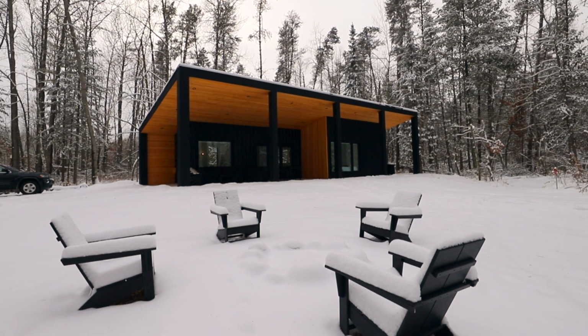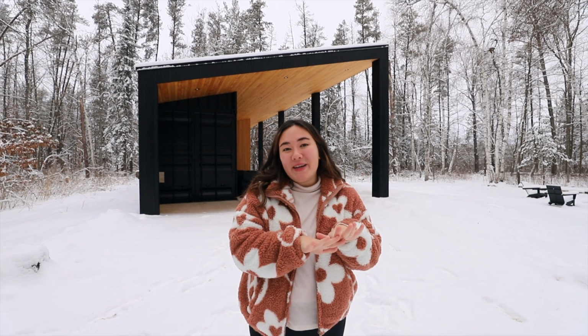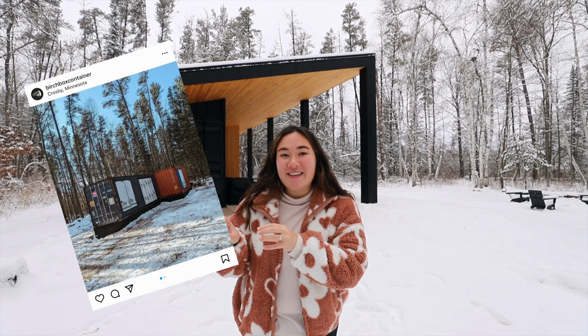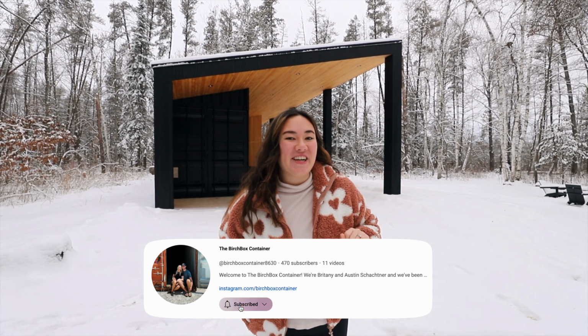Welcome to the Birchbox container. Before we bring you guys inside, I want to tell you a little bit about the background of this property. The owners, Brittany and Austin, actually designed, built, and managed this entire thing on their own, from its initial stages of a literal shipping container to what it is now. If you're interested in their process, you can check out most of their building process on YouTube. And now we're gonna show you guys inside, because I know that's what you've been waiting for.